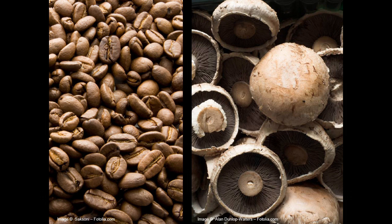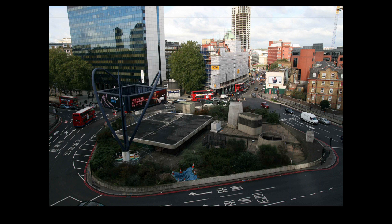This was proposed for central London, so we thought it would be quite fun to have a coffee shop. And the spent grains from coffee are actually an ideal substrate for growing mushrooms. So what we're doing is we're bringing together cycles of food, energy, water, and waste in a way that tries to hook these all up so that they're more productive. And just for fun, we chose a really challenging site. This is in central London. It's a complete eyesore. It's this roundabout that no one can get to.